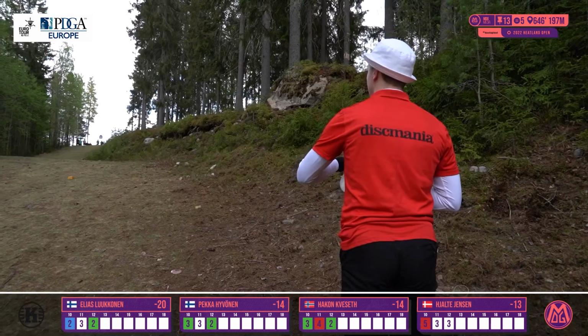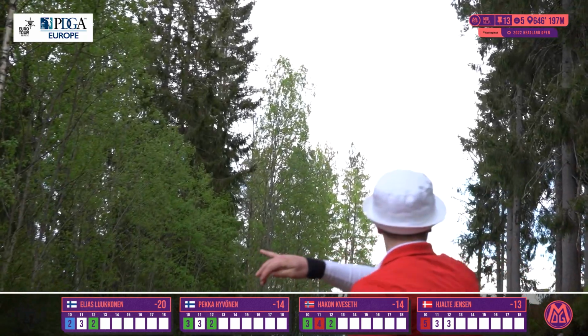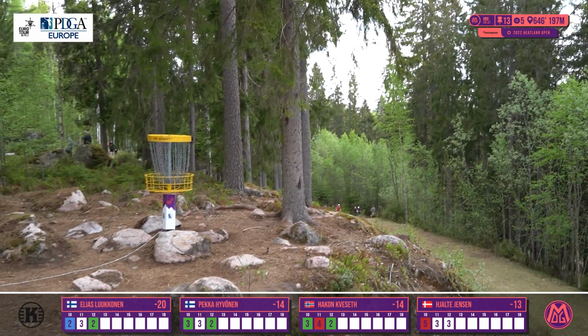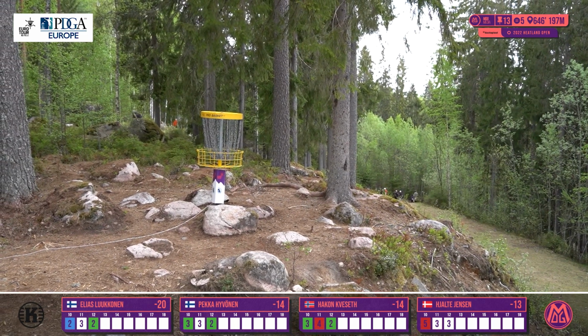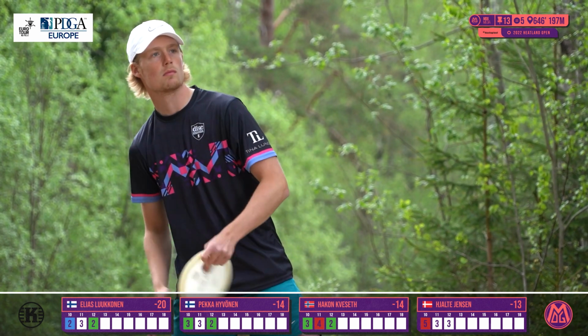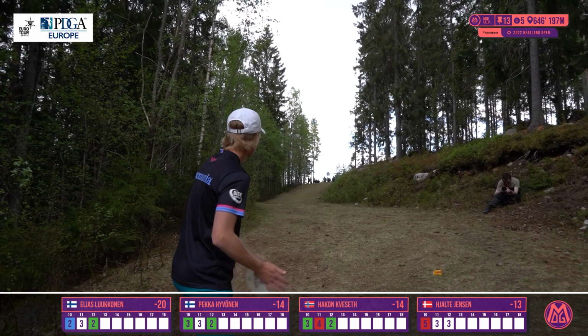Hjalte looking for a little bit of cardio on his round. Hjalte, you move like a cat. Like a gazelle. Elias sidearm looking all right. No roll away, stuck where it landed. Got yourself a putt.